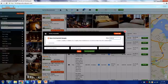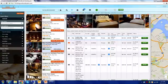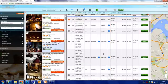This is the new rate. This is what your client's going to see. Send off the proposal. It takes a couple of seconds, and it saves a lot of time for you in terms of typing it all out. And again, you can send up to 4. So this is a really handy tool and something that you may want to use when you're selling your clients on the hotel.